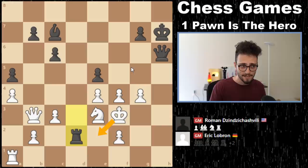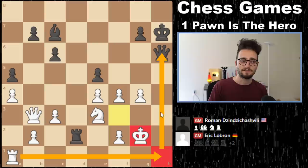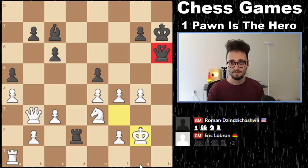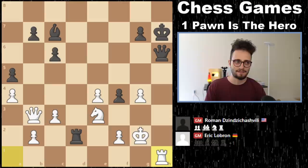Like, king g2, now black. And by the way, there is a threat of rook to h1 here. Defended. So how does black deal with that? Danger levels. What's worth more than a queen? You and the king. Say, Levy, what are you talking about, the king? That's attacking the knight. Well, rook to h1 would now be met with rook takes f2 check.